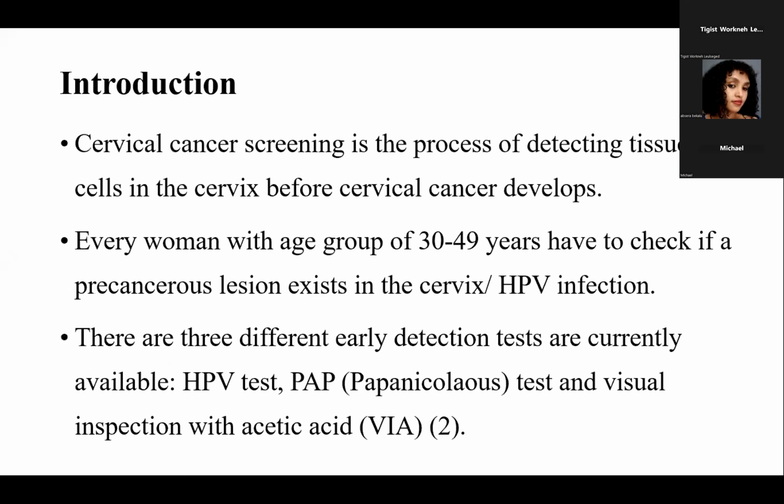Cervical cancer screening is a process of detecting abnormal tissues in the cervix before it develops to cancer. The Ethiopian cervical cancer screening guideline says every woman from age 30 up to 49 has to be checked to detect the precancerous lesion. There are three methods for detection of cervical cancer. Mostly in Ethiopia, we use the VIA method. It's cheap and we can get it in every health center. The three methods are the HPV test, the pap smear test, and the VIA test.